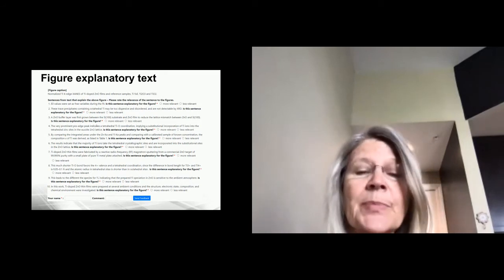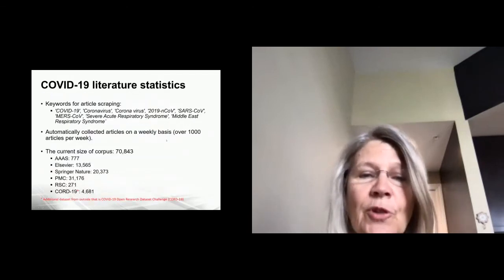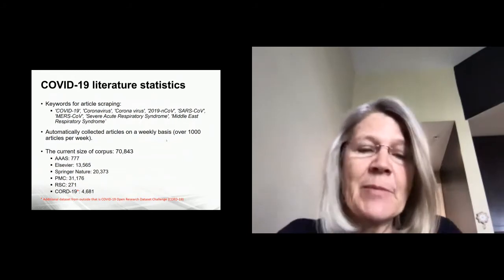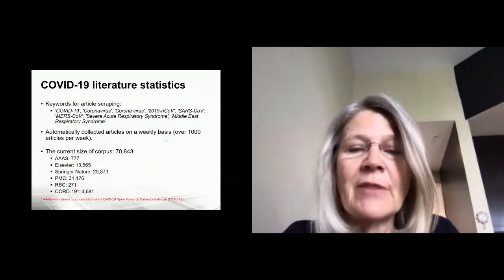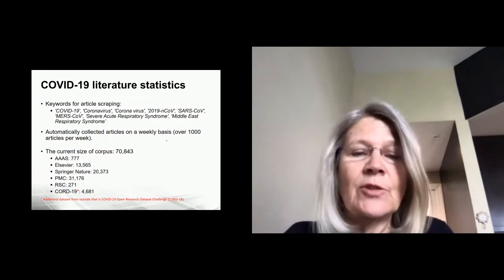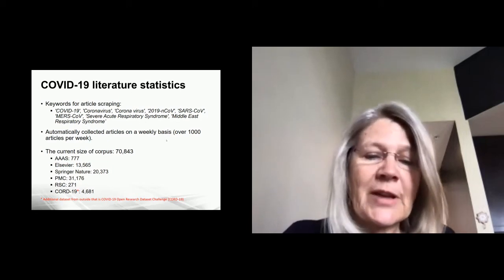Next, please. So we were able to leverage this system for the COVID literature, and the same architecture has been used with keywords for article scraping. You have the list of keywords there, articles collected automatically on a weekly basis, and a list of our publishers down there.